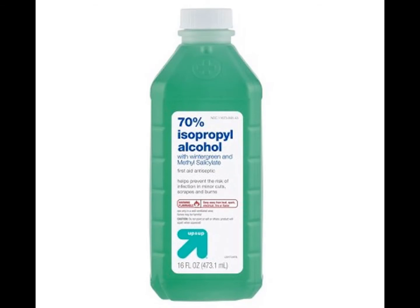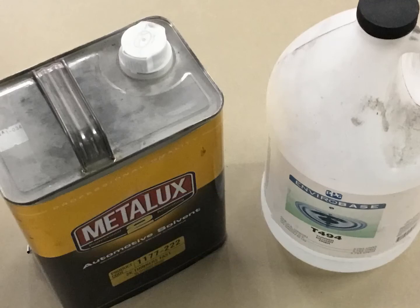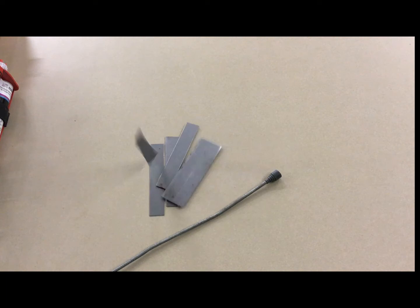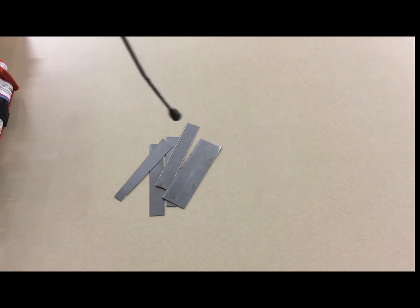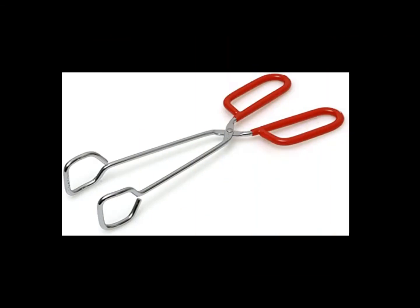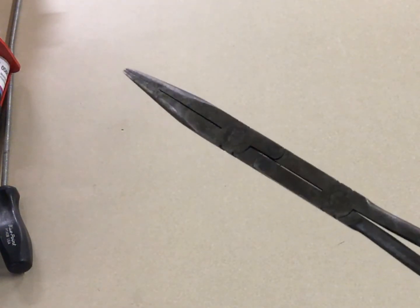Isopropyl alcohol is a solvent that you have around the house. We have different kinds of solvents for water-based paints and for solvent-based paints. Somebody else put magnet. Well, we use magnets too. Tongs. I don't have a pair of tongs like this at the shop, but very similar. A pair of needle nose pliers.